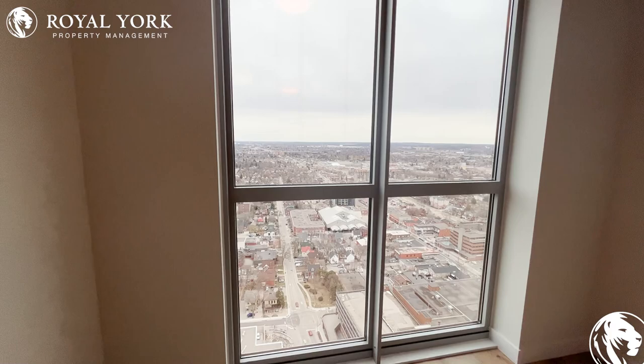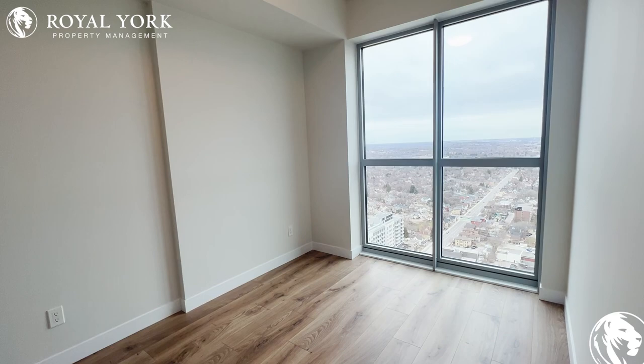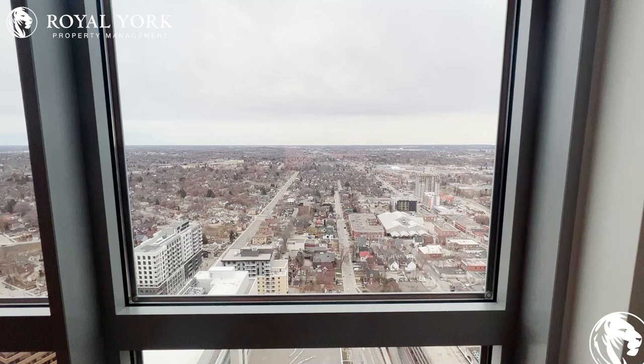We have our master bedroom here. Beautiful size, beautiful windows, tons of natural light here. Perfect for a queen size bed. And again, beautiful views. Absolutely stunning here.